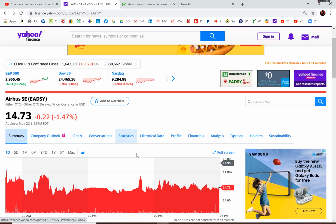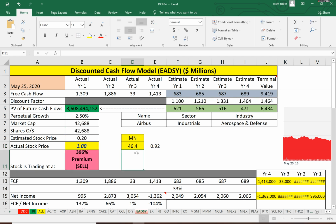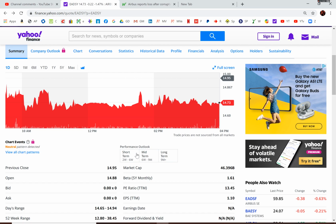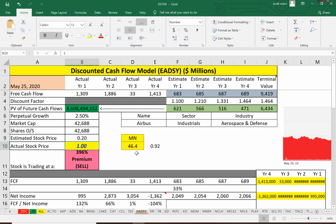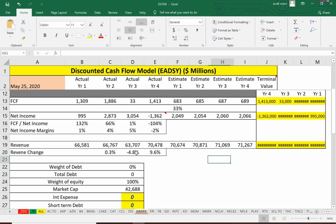Now let's see, what's the market cap? 46.4 billion. And the stock price is 14.73. I'm actually converting the market cap to euros. That's why it's not 46 in here, it's 42, because the financials are in euros. So I have the free cash flow input, the net income input, and the revenue input.